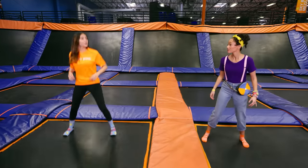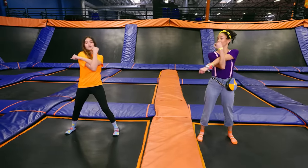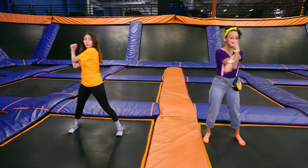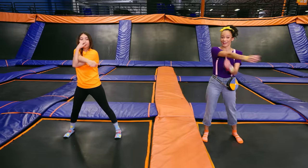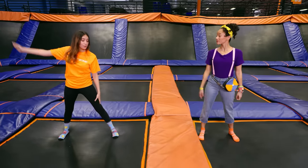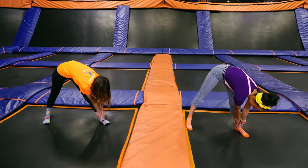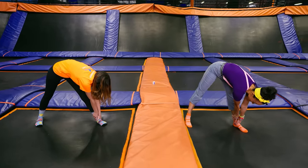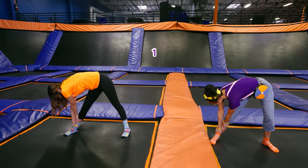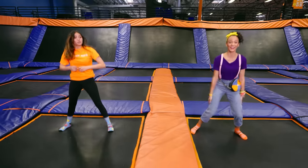Alrighty, so the first exercise we're gonna do, we're gonna put our arms like this. And you're gonna do a nice twist. Alright, we're gonna switch arms again. Another big twist. Perfect. Now we're gonna reach for the floor. And we're gonna hold it for 3 seconds. One, two, three. Perfect. Another big stretch. Ready? One, two, three. Perfect. Do you have any other stretches that we could do?